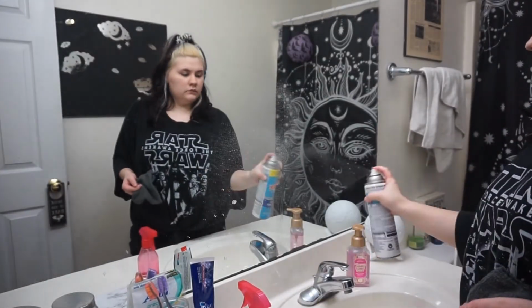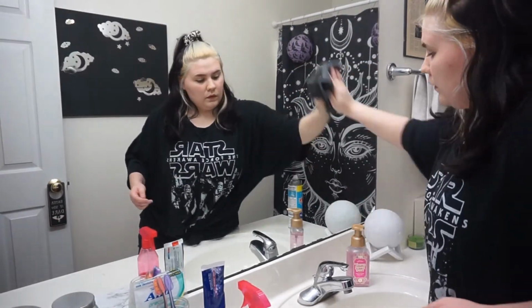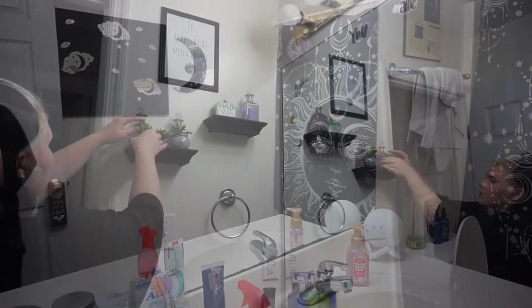I love this foaming Windex. I feel like it works so much better than regular, just cleaner Windex. It just makes everything spotless.